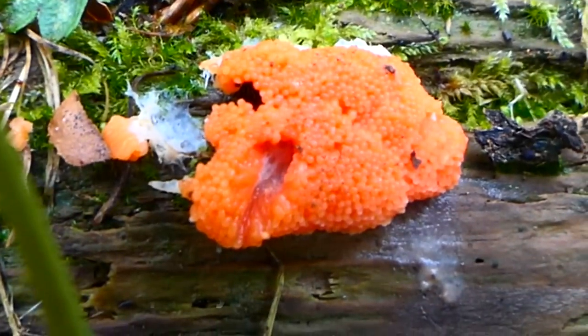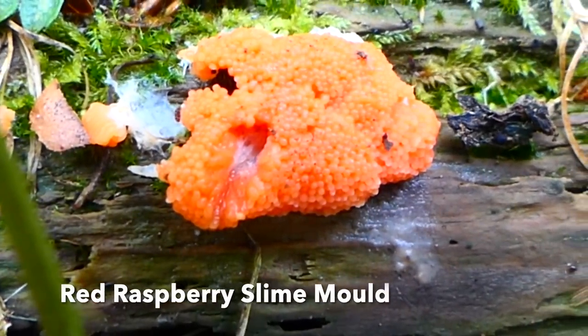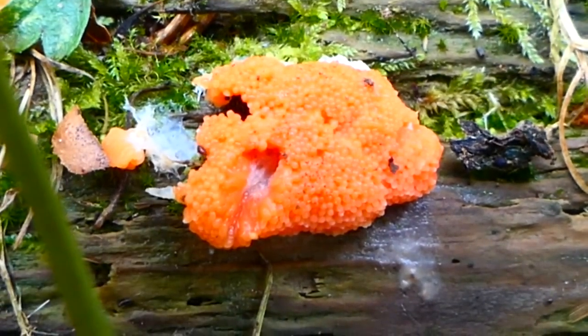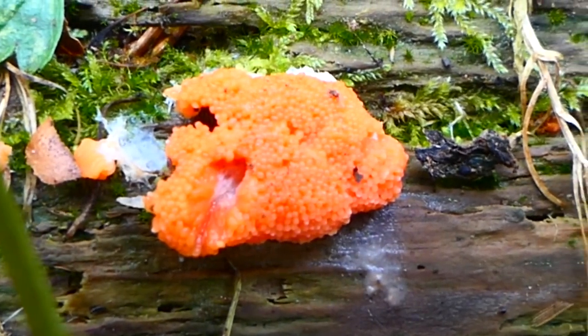I've just found red raspberry slime mould. Isn't that gorgeous? Growing out the log on the way back from walking the hill.